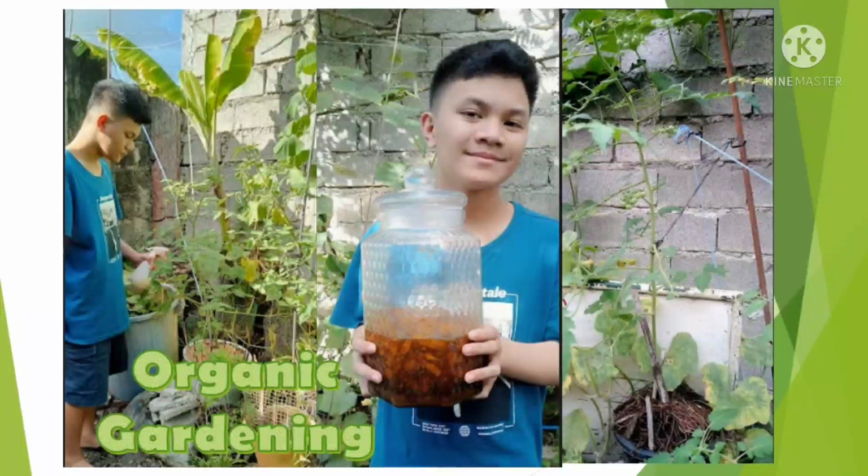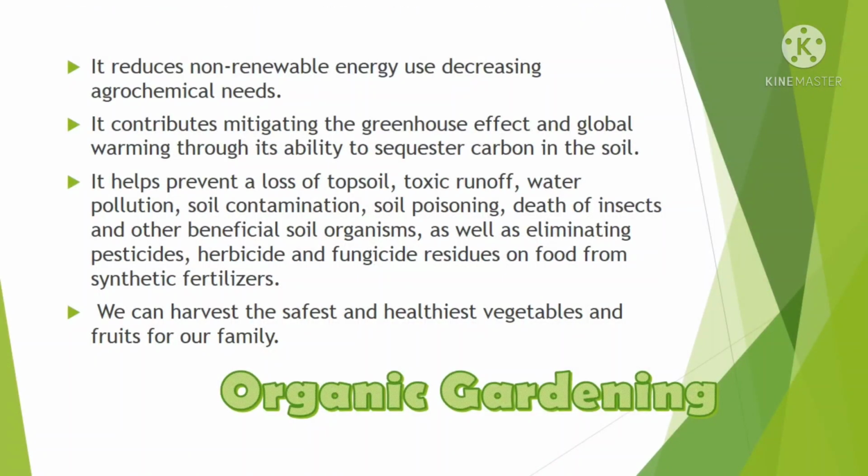Organic gardening. In our garden, we use organic fertilizers and organic insect repellents. It reduces non-renewable energy use, decreasing agrochemical needs. It contributes to mitigating the greenhouse effect and global warming through its ability to sequester carbon in the soil.